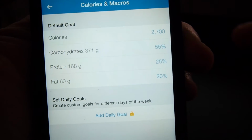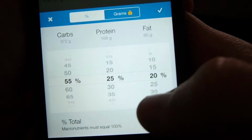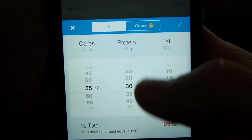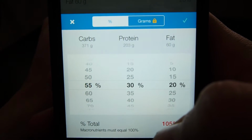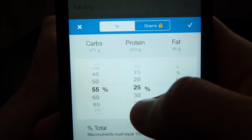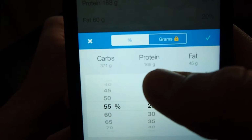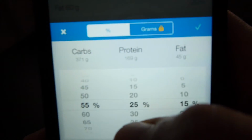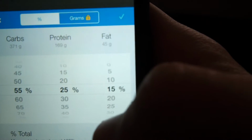To adjust the macronutrient ratio, we're going to click on protein, carbs or fats, and it'll come up with a percentage screen. From here, first of all, we want to set our daily protein intake. Protein for a healthy individual should start with 1 gram per pound of lean body mass. For example, someone weighing 169 pounds, we want to be consuming 169 grams of protein per day. For an overweight individual, take 70 to 80% of your total weight, change it to grams, and that is how much protein you need per day.